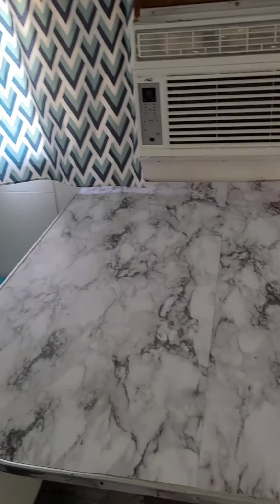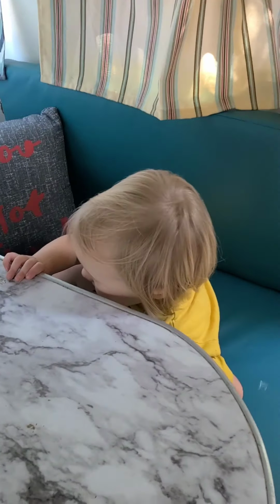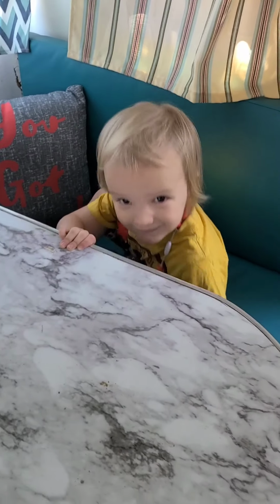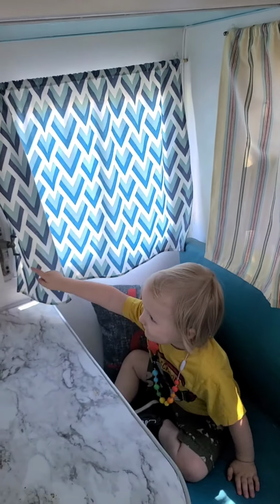Yeah. Oh, I know. Hold on, dude. This is the curtain. You want to come in? It's pretty good. What's this, bud? What do we do here? Eat. That's right. The one mismatched curtain that they didn't show in the pictures, which is hilarious.